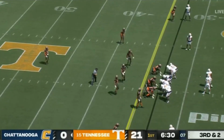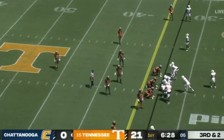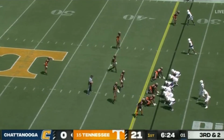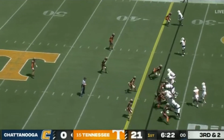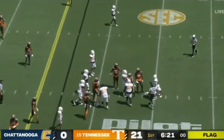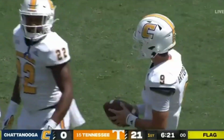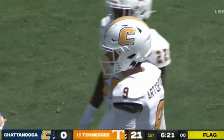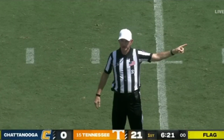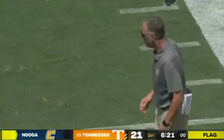3rd and 2 for Artopius, looking over at that Mocs bench. The play clock's down to 2. 1. Didn't get it off. Well, you could see, Taylor, it looked like they were trying to move. They're protecting back from one side to the other. Lance Jackson. Delay game, offense number 9. 5-yard penalty, remains 3rd down.